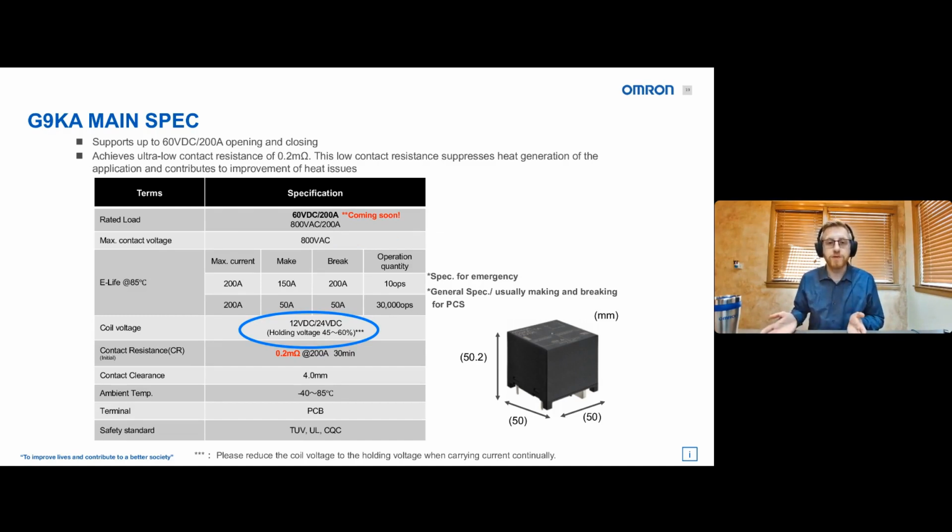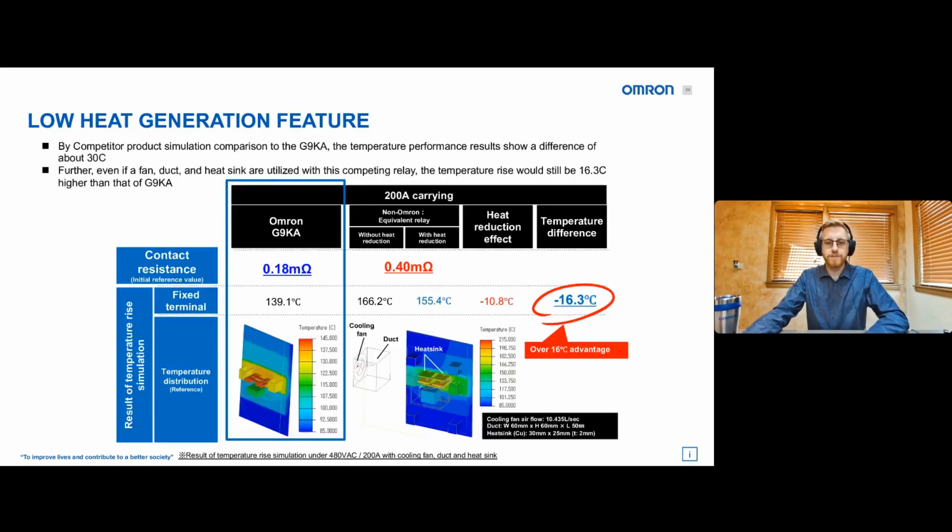And because of the holding voltage feature, once again, we can reduce from 100% down to 45%, saving a lot of power once again. Now next, you remember back to the G70B that was rated at 5 milliohms for the datasheet rating. Now this is rated at 0.2 milliohms at 200 amps for 30 minutes, so tested over a period of 30 minutes. That is a very, very low contact resistance. A lot of engineering effort went into making this contact resistance so low, and you'll see how much this applies to the actual output of the relay in use.